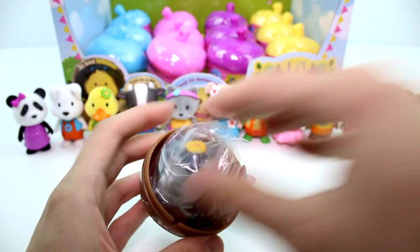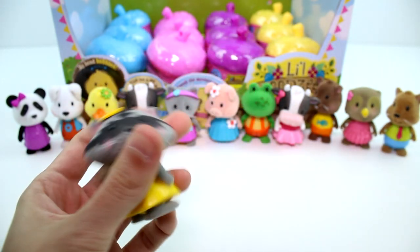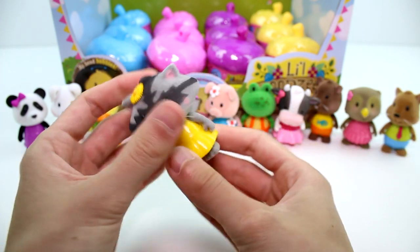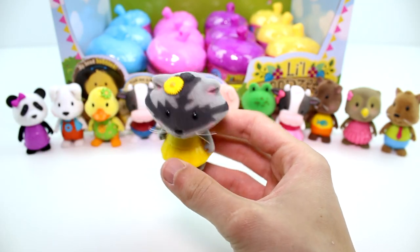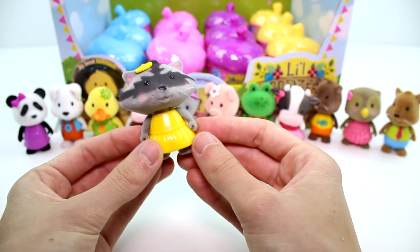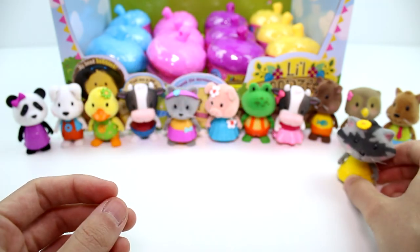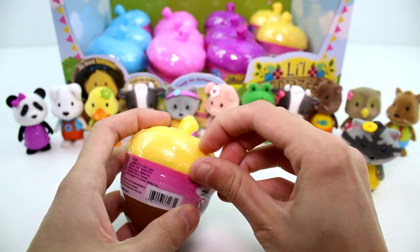No, it's not. We got the little raccoon friend. Loving her. I love her colors. Like, she is gorgeous with these colors. This is Rusty Raccoon. I like the yellow with her. I really do. She's gorgeous. Okay, let's go ahead and open the next one.